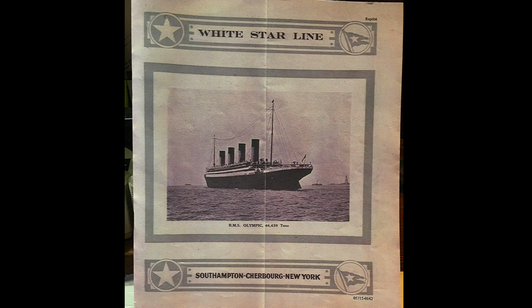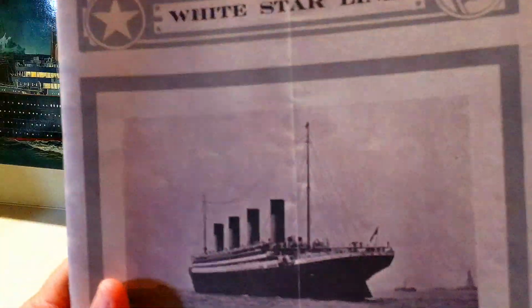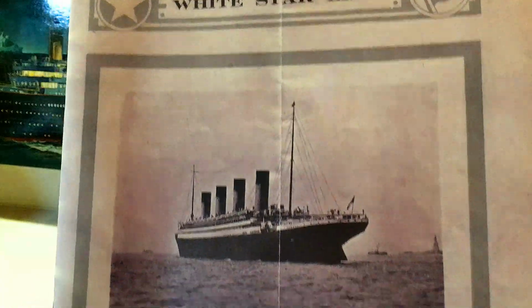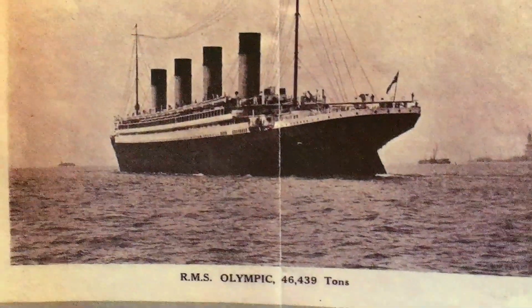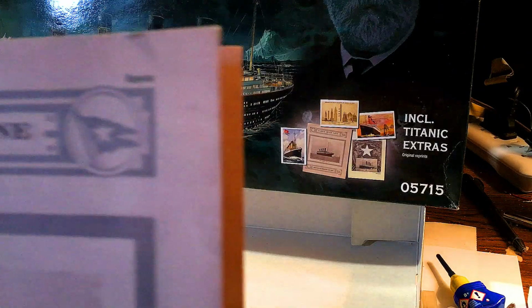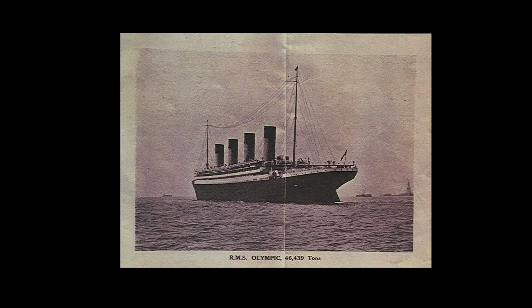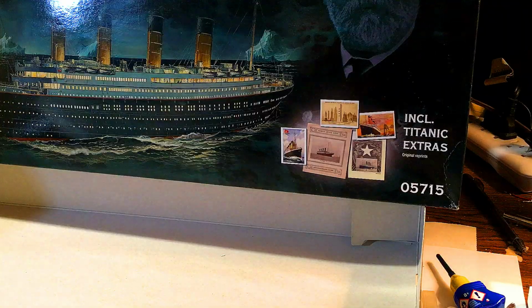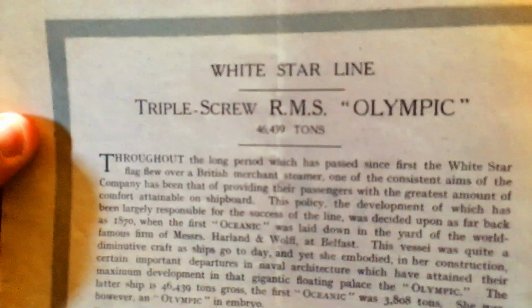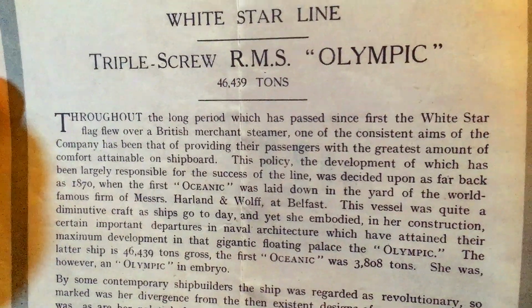And lastly, we have what looks like a book. Oh, this is nice. I'm loving this. Okay. This is the White Star Line, and this is the R.M.S. Olympic, 46,439 tons. Southampton, Cherbourg, New York. And again, it says reprint on the upper right-hand corner. And it's nice and heavy, printed on heavy paper. So the first thing you notice when you open it up, White Star Line, triple screw, R.M.S. Titanic, 46,439 tons.